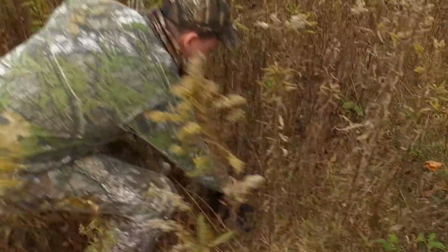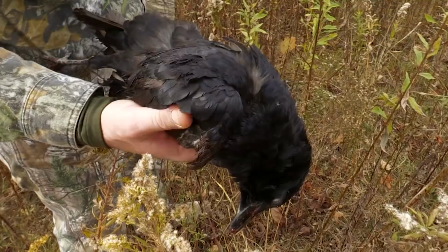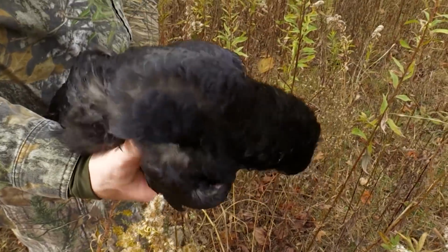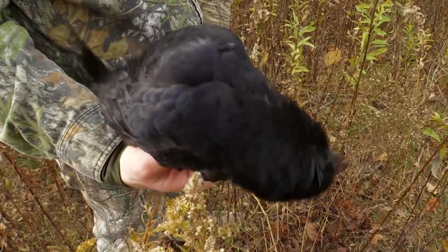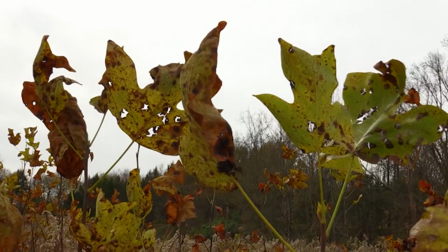All right. We weren't sure if we were gonna find him. This field's pretty thick, but luckily with crows, since they're solid black, it's high contrast, so they're a lot easier to spot than say if it were a dove out here. So that's number 2. We're gonna go try to set up again and get a few more.